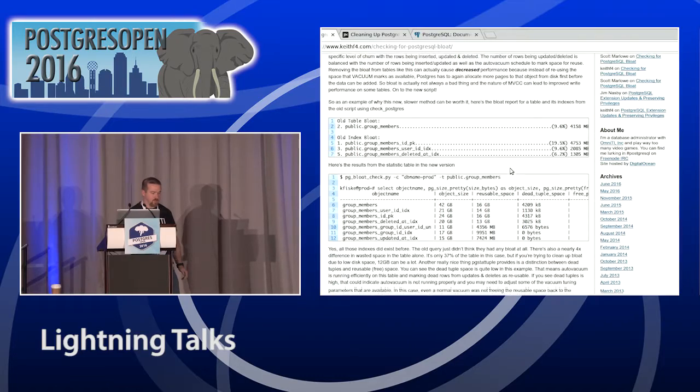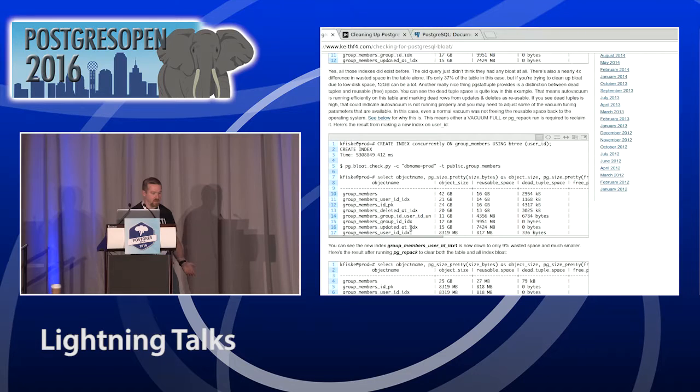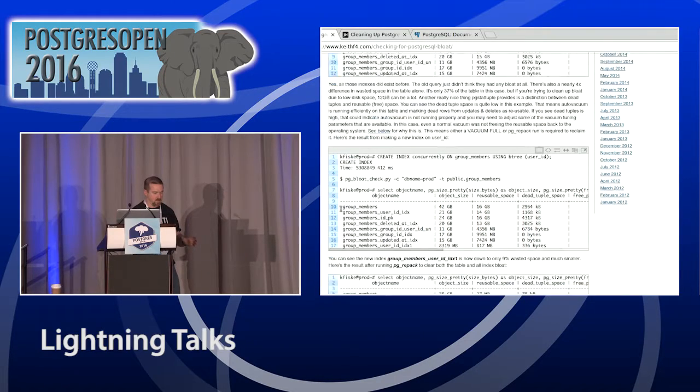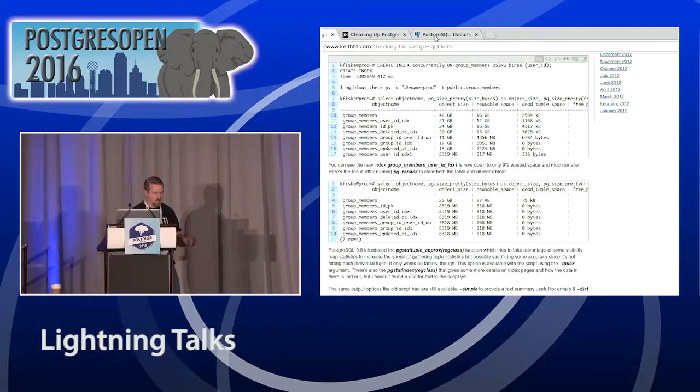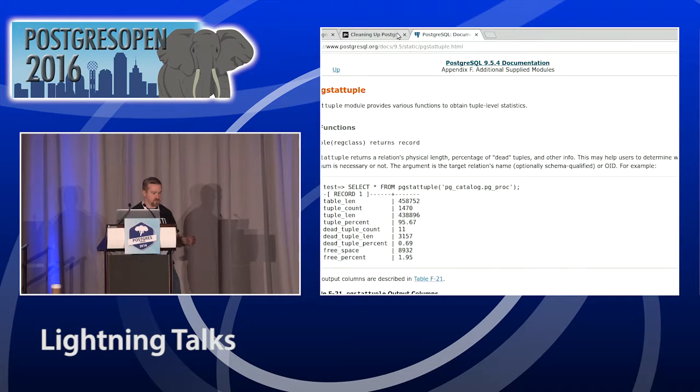All right, so yeah, I did that. You can see after I re-indexed the one index, now it's only 8 gigs. Again, indexes have, by default, some fill factor of about 10%, so indexes are never going to be completely bloat-free. I've updated my script to account for fill factor and stuff now. And now some quick stuff on cleaning up bloat, just to show that it actually worked.